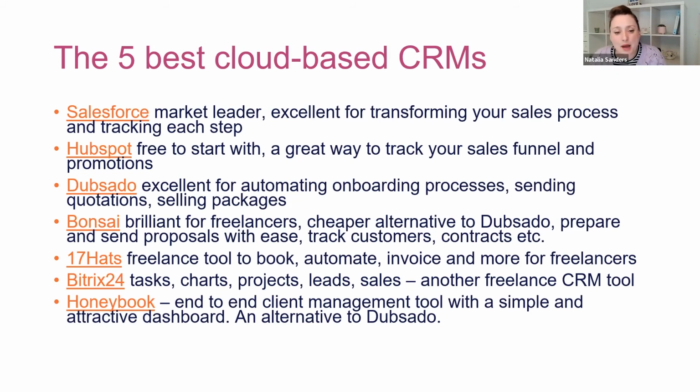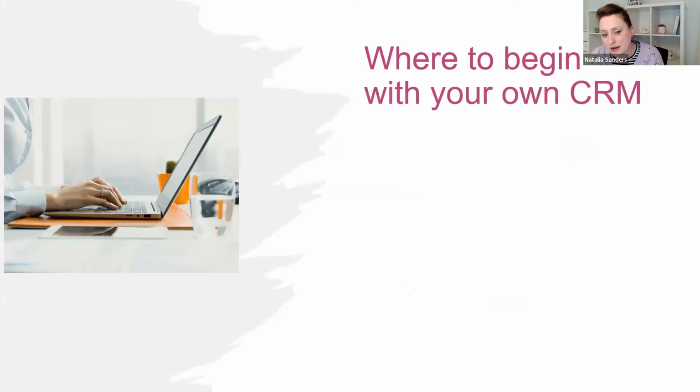And lastly, Honeybook. Honeybook is an end-to-end client management tool with a simple and attractive dashboard. It's an alternative to Dubsado. I've only recently started using it with a client. It's quite attractive. It's got a really nice user interface. If you outsource to somebody, such as a VA or similar who helps you with your client record management, that might be quite a nice tool to begin with. Okay, so those are a few that I recommend.